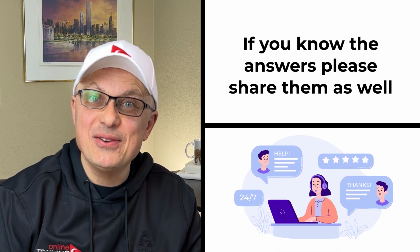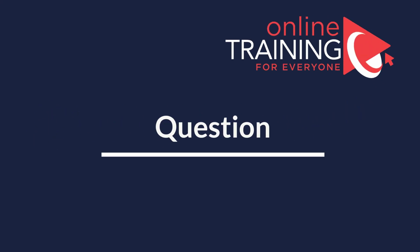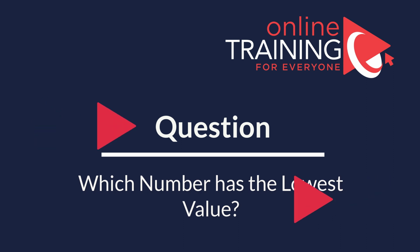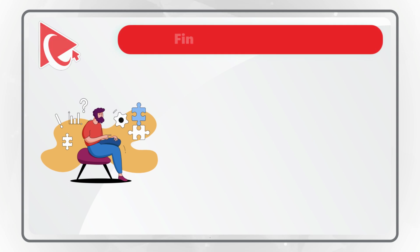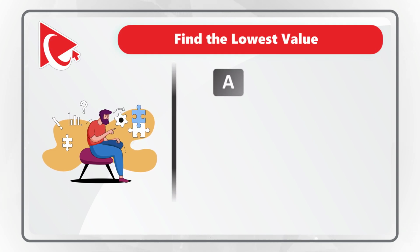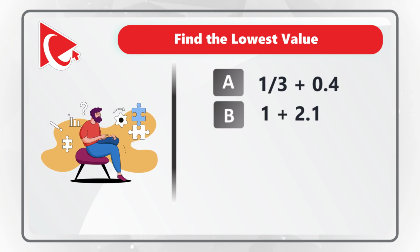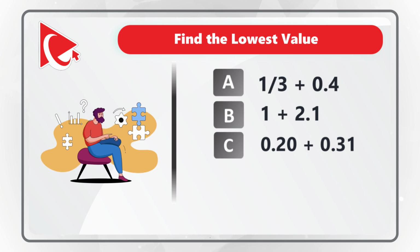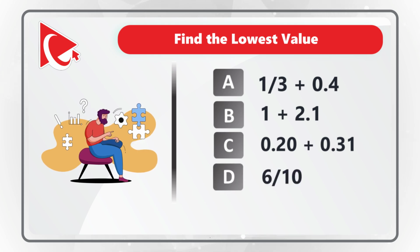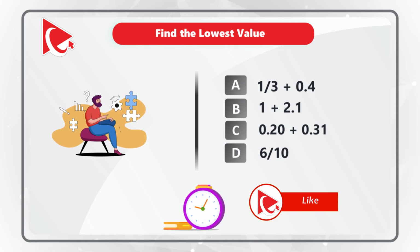And now let's continue and get you ready for the test. I love this question because it truly makes you think to determine the final answer. You need to determine which number has the lowest value, and you have 4 different choices. Choice A, 1/3 plus 0.4. Choice B, 1 plus 2.1. Choice C, 0.2 plus 0.31. And choice D, 6/10. Give yourself a few seconds to see if you can come up with the solution.